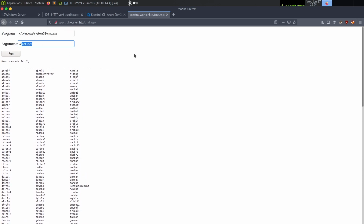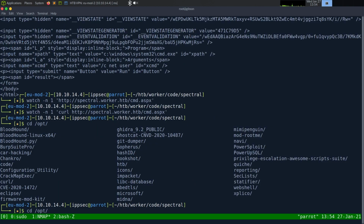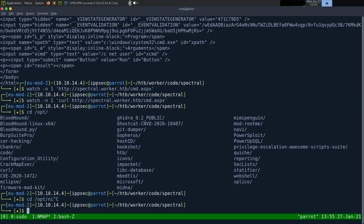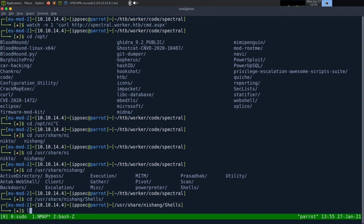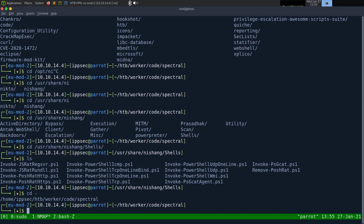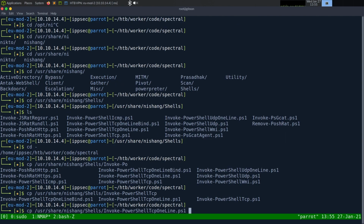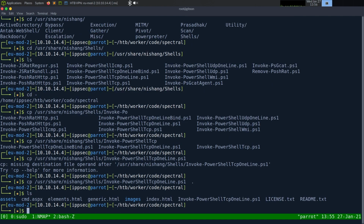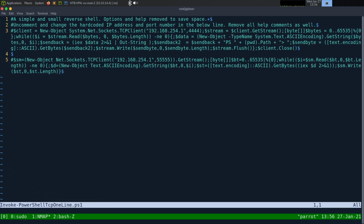First thing I always like doing is getting a reverse shell. So I'm going to now go into, what is it? It's in my op directory, I believe. I don't see it. It's probably user share. So cd user share Nishang, that's what I want. Shells. And I want to grab Invoke-PowerShellTcp. I'm going to do oneline.ps1. And let's cat this, or v this actually, not cat, so we can edit it.